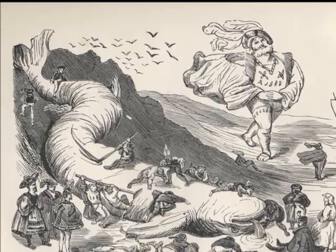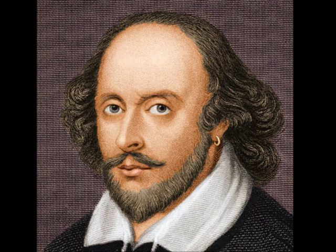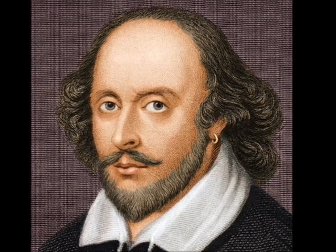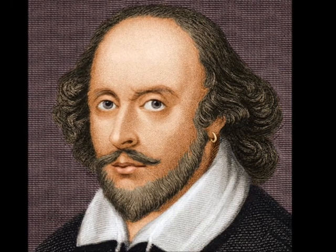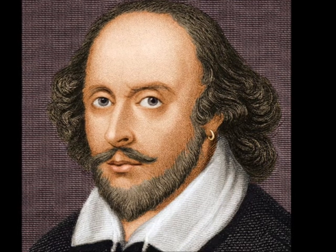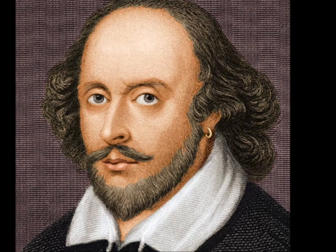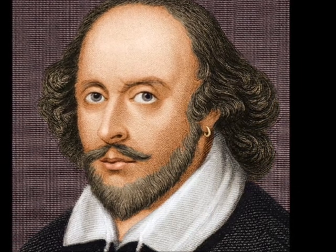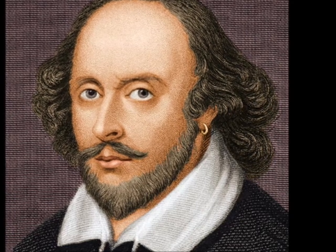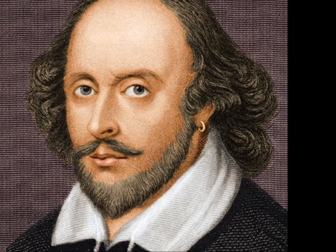Another major literaturist, I don't even know if that's a word, another famous person who's writing literature, how about that, is William Shakespeare. And William Shakespeare was an English poet and an English playwright, and in his lifetime, he wrote 37 plays, most of which are still performed today. So that speaks a lot to his impact or his greatness as a writer. He wasn't stuck in one genre. He wrote comedies, and he wrote history plays, and he wrote tragedies.